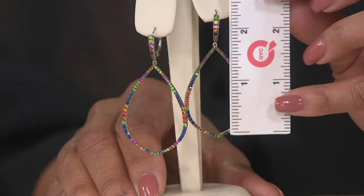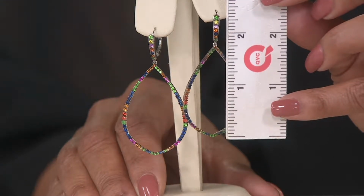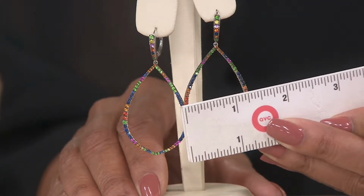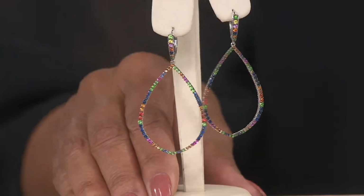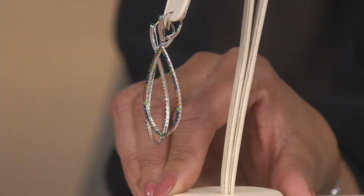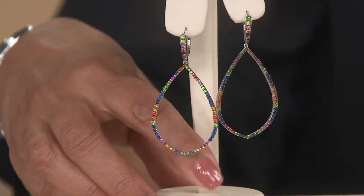So just to give you, first of all, the length and the width on these, they measure 2 3/8 of an inch in length. And then the width, I love the look of this, is about 1 1/4 inches. The open design, and I'll turn them to the side just to show you that it is a beautiful lever back with that large open teardrop shape dangling from it. So let's start with sapphire and the colors of sapphire combined.